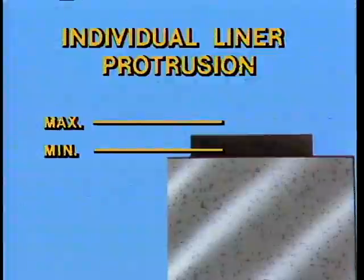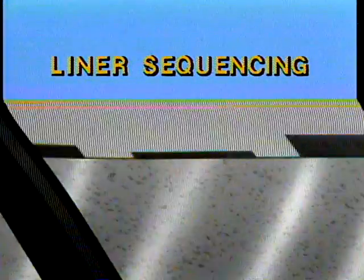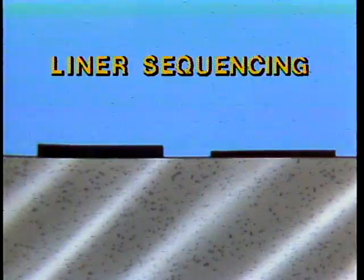The first one is the minimum and maximum tolerances for individual liner protrusion. The exact specs depend on engine type. Second, we need to maintain a certain standard of uniformity. We don't want too much protrusion variance between adjacent liners. Otherwise, when we torque down the head, we won't get uniform contact on all four sleeves, even though all of the liners may be within their individual protrusion specifications. Third, it makes a difference how we arrange our highs and lows.